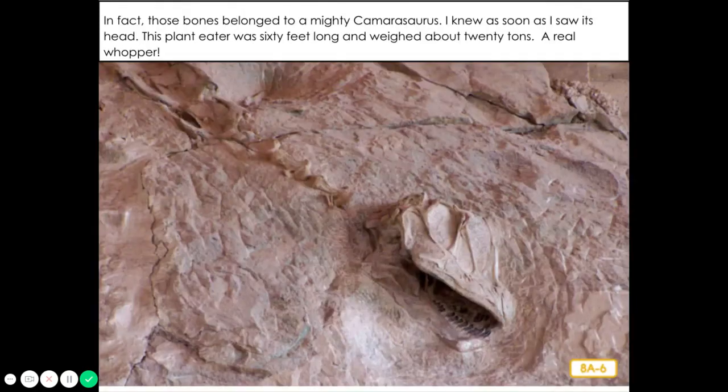In fact, those bones belong to a mighty Camarasaurus. I knew as soon as I saw its head. This plant eater was 60 feet long and weighed about 20 tons. A real whopper.